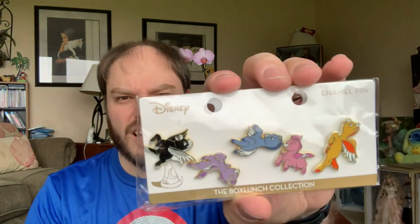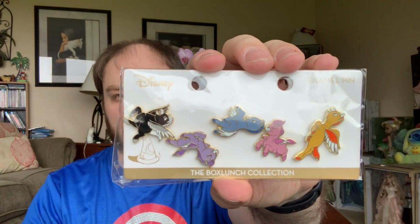All right, so question number 2 is show a pin with pastel colors on it. Now, this pin technically is not from the parks, but it is an official Disney licensed pin. So it is a Box Lunch pin, and it's actually a pin collection. It is the set of 5 pins of the Pegasus babies from the original Fantasia movie.